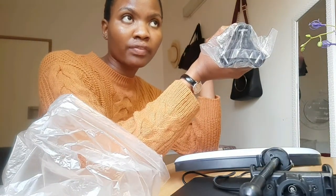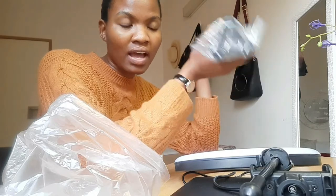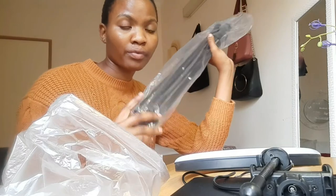Good thing about this tripod stand is I can use it to start filming my videos properly now, instead of trying to balance my phone using stuff around. I can actually start using this tripod stand to support my phone when filming. So yes.